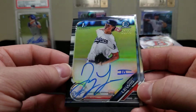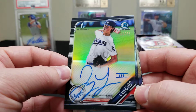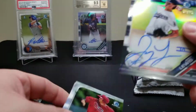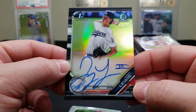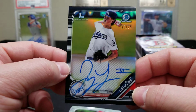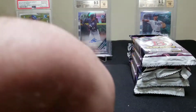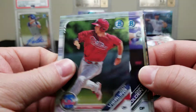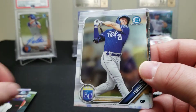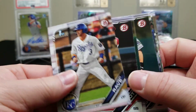Any idea where he was drafted by the Dodgers, Bri? I don't. Wow. Not often you get a black, though. That's pretty cool, man. Really nice-looking card. Jimmy Lewis, pitcher, first Bowman with the Dodgers. All right. If it's not going to be a bat, at least it was a low-numbered parallel, right, buddy? Right. Can't complain with that. No.